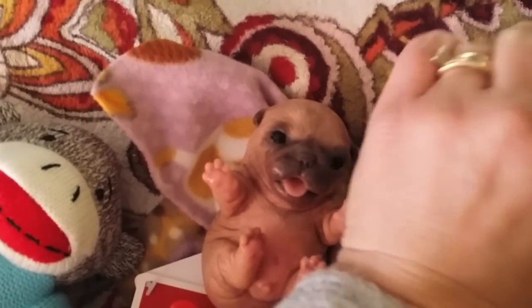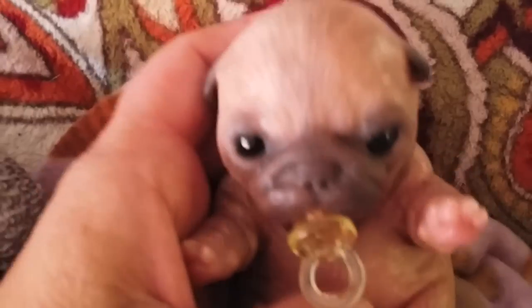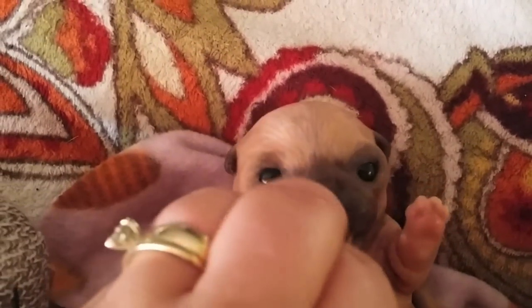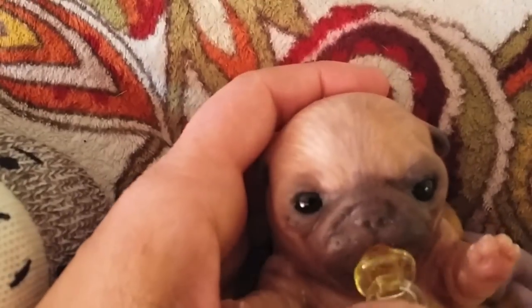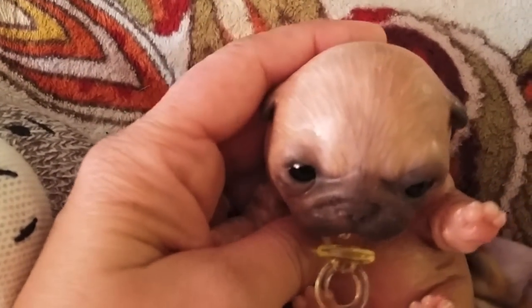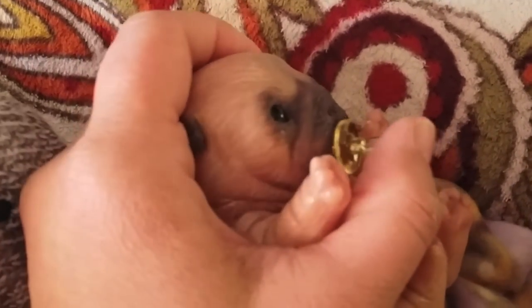Let me get one out and see if he can take it. Oh, my God. They're so cute. He's taking the passy. Oh, my goodness. Look at that. He can take it. Oh, my gosh. That is the best thing ever. Oh, wow. That's amazing. He's taking a passy. Oh, I love him. I love it. Oh, look at that. Wow, that's awesome. So worth the wait. So worth it.